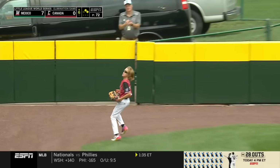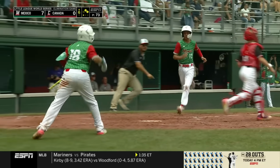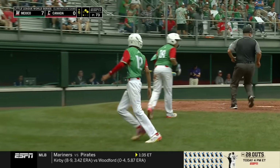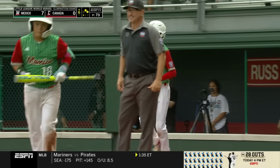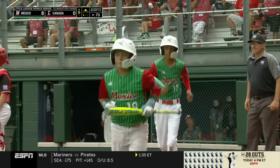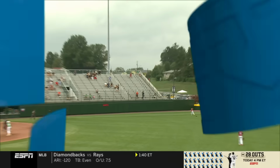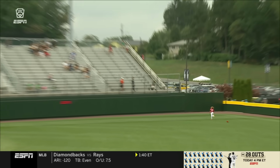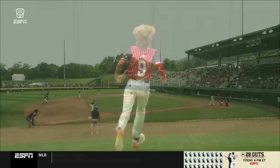Nice run and catch by Caden Krestanovich. First out, Guerrero tags from second and scores on a sac fly to left. Antonio Guerrero, lightning quick, scoring from second. This whole tournament, he ran a long way to go get this baseball. A very nice catch. Lets the hair show off, too. He's got some good flow.